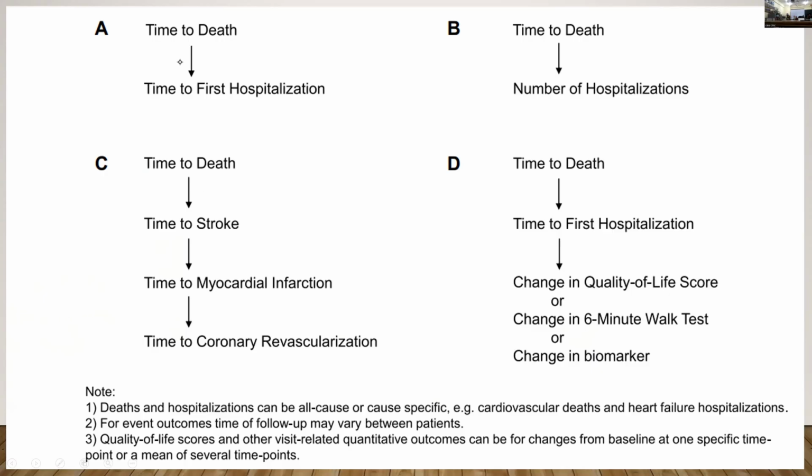It need not be a yes or no death. It could be time to an event, which is survival. It could be a biomarker. It could be a quality of life. So you can have any type of outcome in a win ratio methodology. The only thing is that before the study you must rank them. All the experts must sit together and decide this is the order of priority of outcomes.